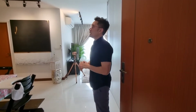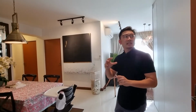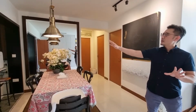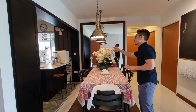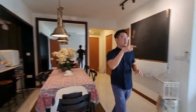Welcome to this unit. This one is a 4A unit. The interesting thing about this house is it's kind of divided into two areas. One, you have a dining area over here together with the kitchen wall already hacked down, so it's kind of like an open concept kitchen here. But let me show you the living area first.